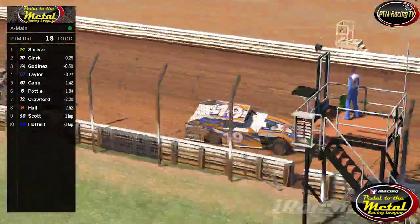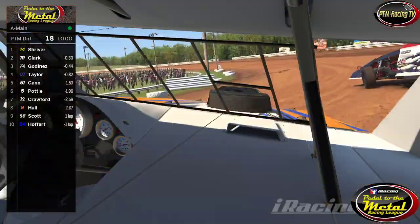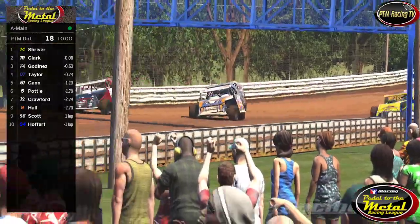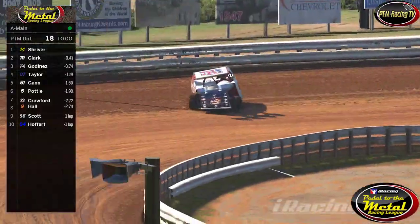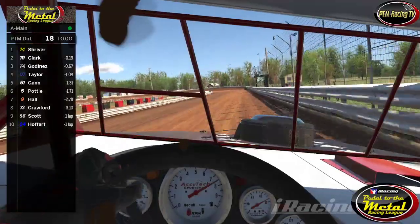The 19 of Aaron Clark trying to get a run down on the 14. Clark looks to take advantage. He's got a run. He's got a seam. He's got a lot of momentum coming his way. Crusader's in trouble. Can the 14 hold Clark back here? Clark is right there on him. He's got a hard charge coming down across the front straightaway.